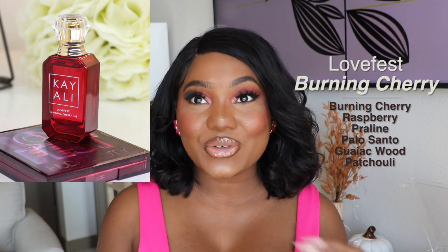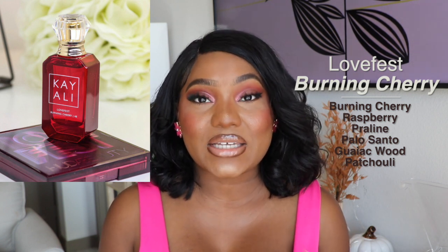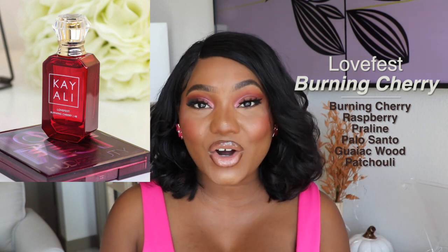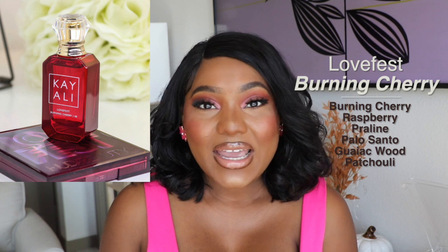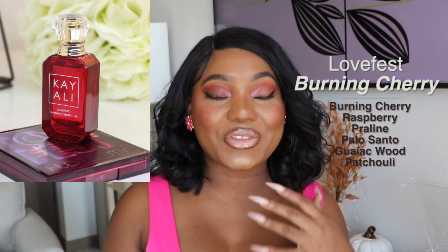The fragrance notes, you can smell every single one of the notes at different times of the whiff. So I really recommend this for fall if you're into that cherry sweet caramel scent. It is very feminine, it is very pretty, it smells subtle and sexy at the same time. I don't know, there's just different layers, but it smells amazing. If you are gonna blind buy this, I would just say get it. It smells really good just in time for the fall season.